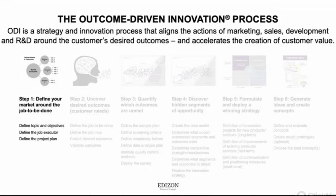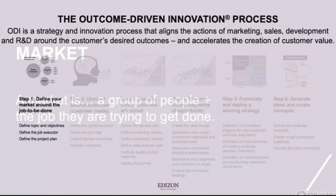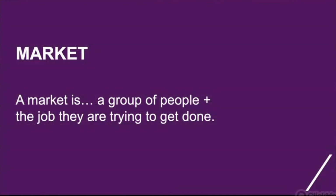Now, when we talk about defining the market around the job to be done, there's a very important remark that I want to make here. A market is always defined as a group of people and the job that these people are trying to get done. Be aware, there's no technology, there's no product, there's no service mentioned in such a market definition.